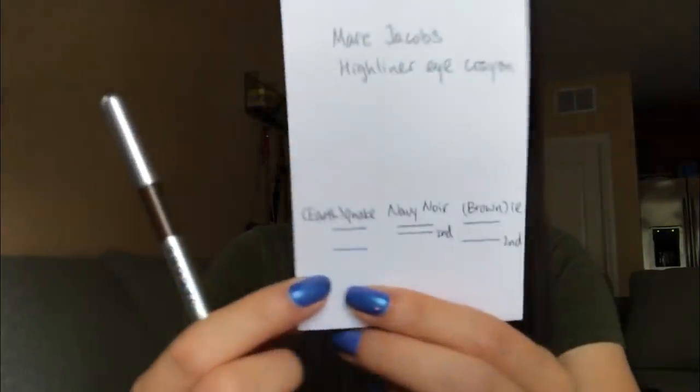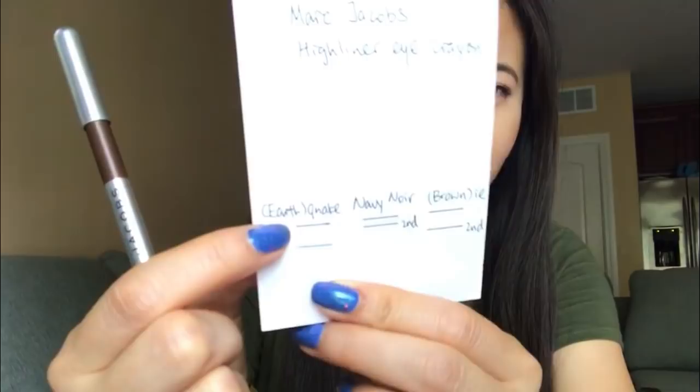So the one that I used is in the color Earthquake. I'm not gonna roll it up all the way because this rolling thing is just super slow. Sometimes you get one of those that takes forever to roll up. So I'm just gonna show you my marking on the paper. So here it is. That's the beginning, brand new pencil.